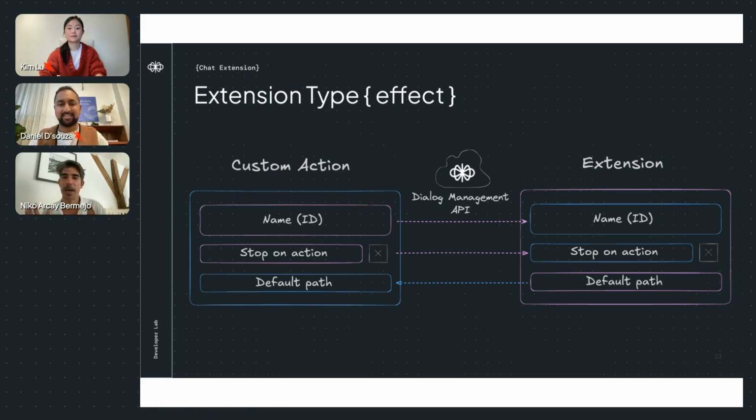After all, when you have all that information, you will understand that it's pretty simple. We just need to have that information. So custom actions, extension, and in between, you have that dialog management API. So we have a name. Again, remember, this is the custom action name, and this is how we spot it in our extension code.